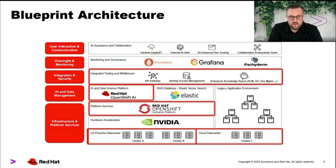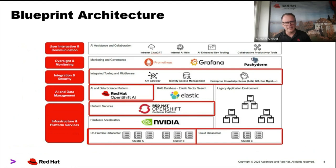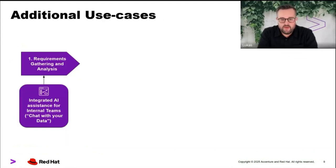While this architecture hasn't been implemented yet, it provides a clear and future-proof path for moving from MVP to full-scale adoption in a way that fits the client's IT strategy and operational model. So as I understand, you already planned far ahead from an application point of view. How does this look on the use case side? The pilot around requirements gathering clearly demonstrated how AI can reduce manual effort and free up expert capacity. What makes this especially valuable is that this same foundation can be extended across the entire software lifecycle.